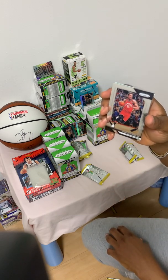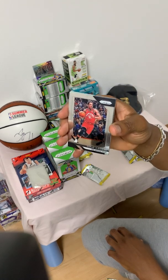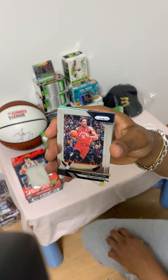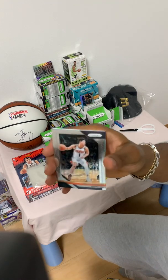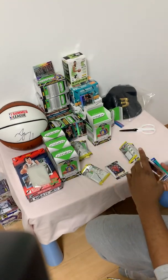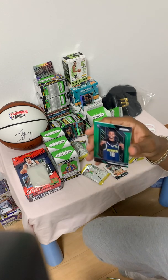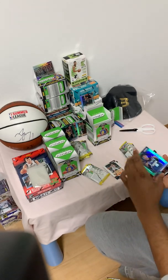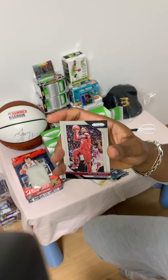DeRozan. DeMar DeRozan. Devin Booker. I don't like dealing with fools, man. Vanderbilt. And last but not least, right.